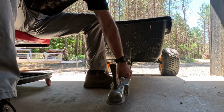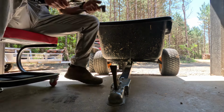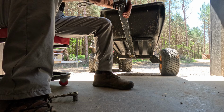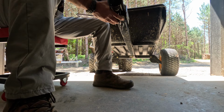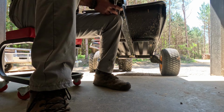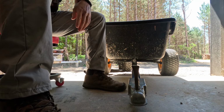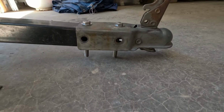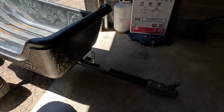Alright, nice. Let's get a... Alright, we'll just use the old croissant wrench. We'll get her buttoned up here. Alright. There we have it. Yeah, she's got a couple bolts hanging out the bottom. Should be fine. Trailer adapted.